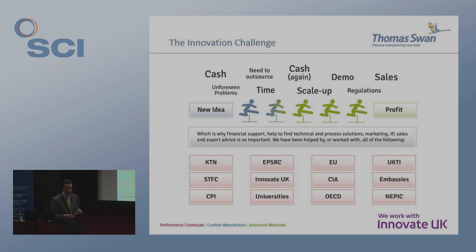And getting those ideas from that first bit of research at the university level, successfully out to market and then actually making money, is an enormously big challenge, a huge challenge. Even though we're a stable company and we have cash flow, it's still a big challenge. And that's why all of these organisations have helped us in one way or another.